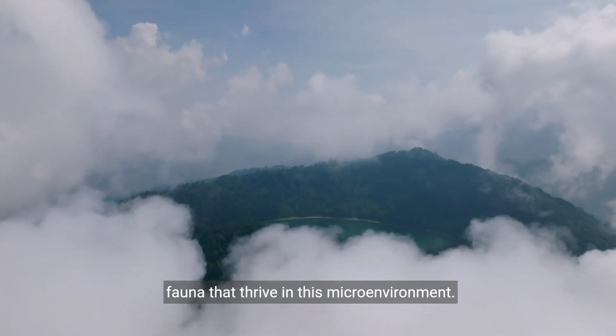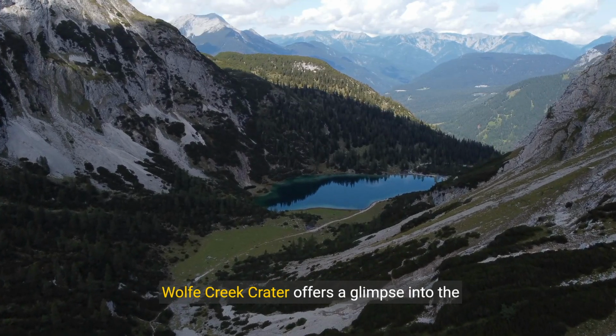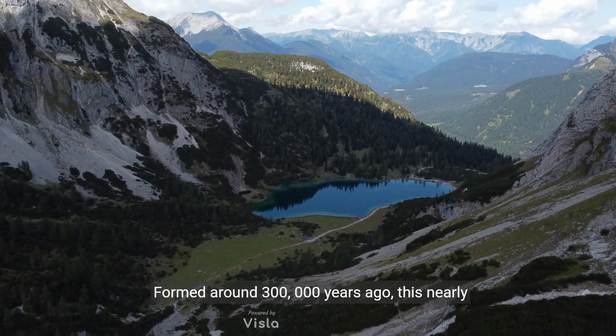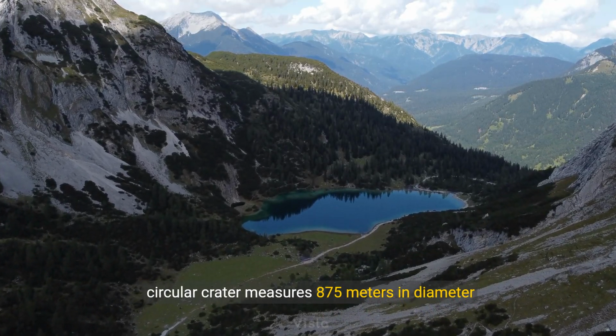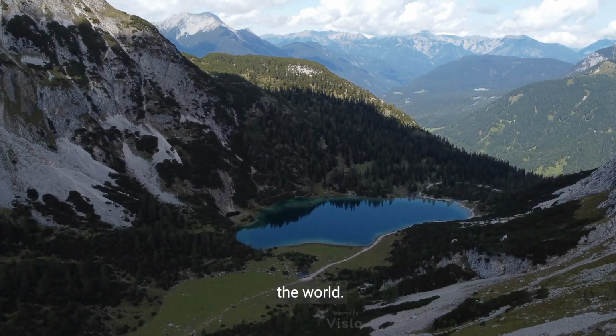Our journey continues to Western Australia, where Wolf Creek Crater offers a glimpse into the dramatic impact events of the past. Formed around 300,000 years ago, this nearly circular crater measures 875 meters in diameter and is one of the best preserved impact craters in the world.